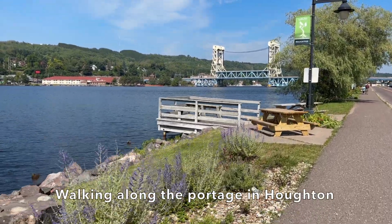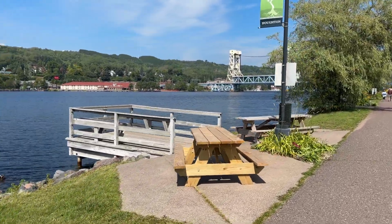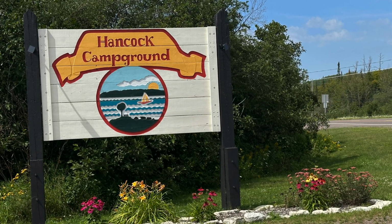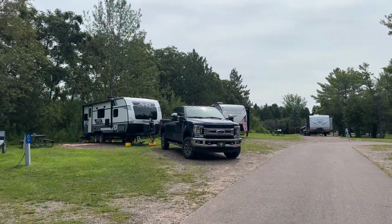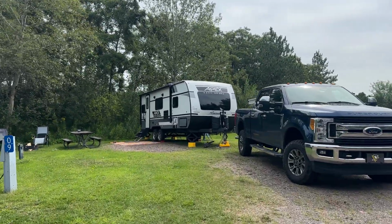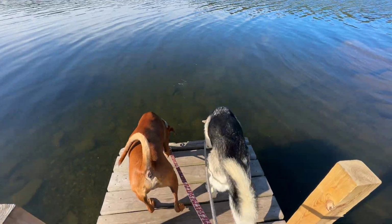Once we made it to our next destination, near the town of Houghton, we stayed at the Hancock recreational area. This is another campground. The dogs love this location as well because it's very close to the Portage Canal area where they could go check out the water. And it was really nice to walk down there and see the fog rising up over the water in the mornings.